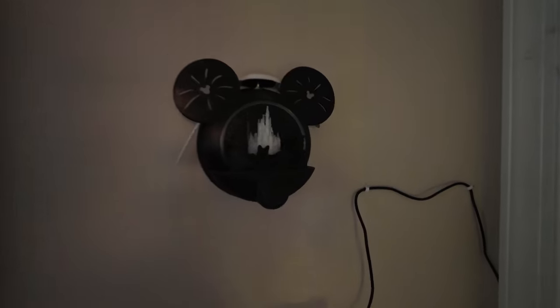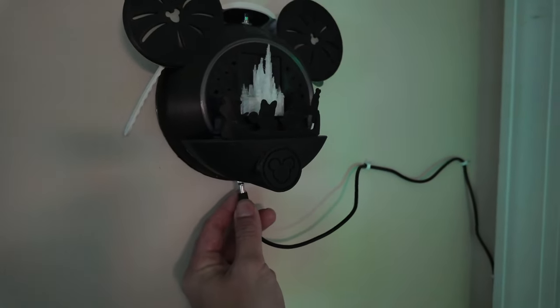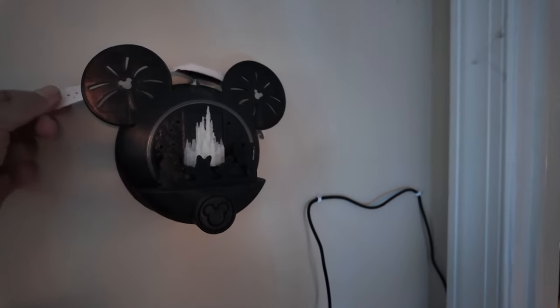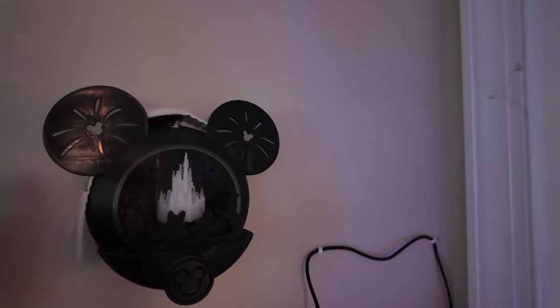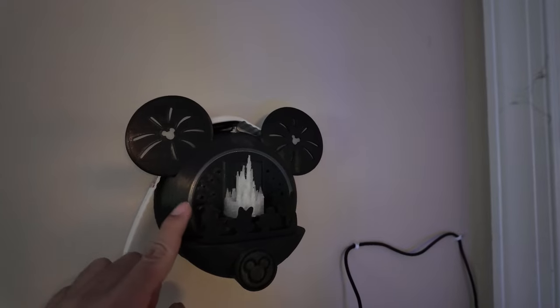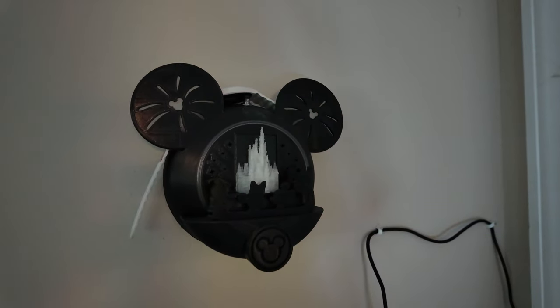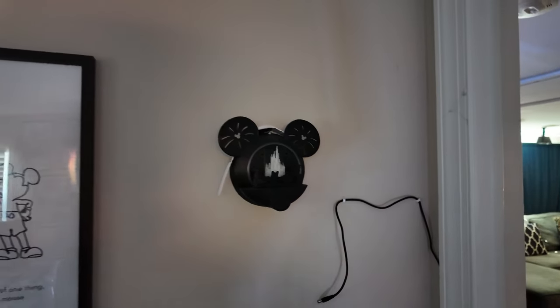Over here, this little Disney thing is really, really cool. I'm not gonna turn it on now because it's gonna make a bunch of noises, but you can actually power this on and scan your Magic Band that you get at Disney, and it will play the fireworks. I did a review on this. It plays the Happily Ever After fireworks, which is my favorite show that Disney World does.